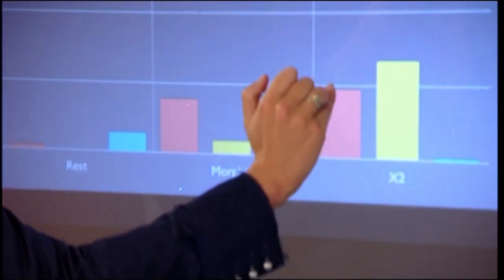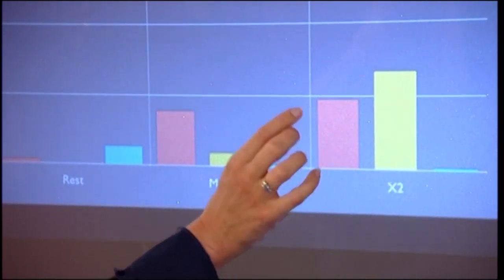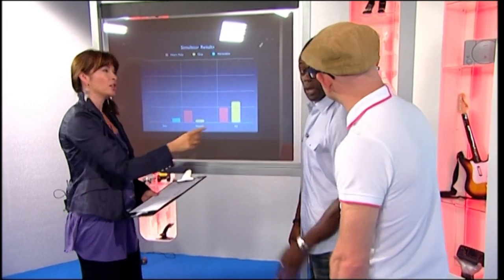And look at the heart rate here on the Morpheus and the X2. You've got a heart rate of 82 on the Morpheus, and it went up to 100 on the X2. That's not bad, is it? I'm a little bit surprised at that.